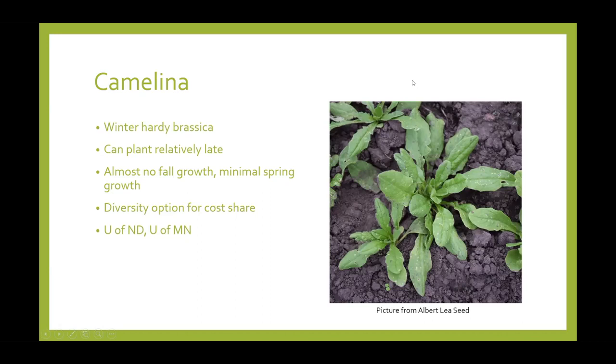So as we get into October, most of the time we think rye is about the only option left. A lot of the brassicas like turnips, radishes, rapeseed, they're not really going to do much. But camelina is one of those that can work pretty well in this window. You don't want this to go vertical at all going into the winter. You just want a rosette flat with the soil surface. That's how you're going to get the winter hardiness. It is important to make sure that you're looking for a winter camelina, not a spring camelina. It will not do the same things.